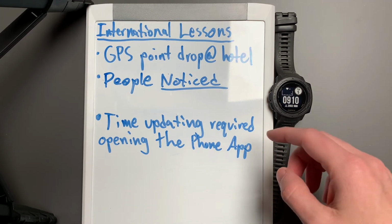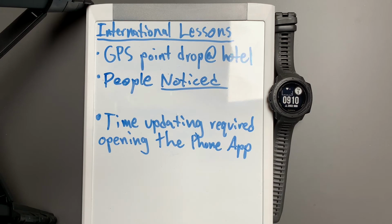The next thing that I noticed is I was under a misconception that if I did a GPS activity, the watch would update the time automatically. I actually did several walks, and when I went from the UK to Belgium, which is on a different time zone, my watch didn't change the time. So even though I had a GPS activity recorded in a different area, in a different time zone, it didn't change the time until I went into the app, which required internet or cellular to get into, and then it would update the time based off of that.